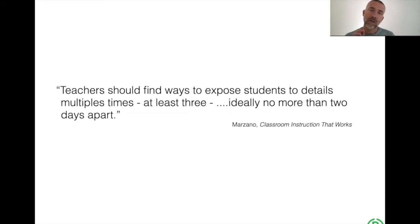And then to touch on Marzano's work, it's all about exposures. He said teachers should find ways to expose students to details multiple times, at least 3, ideally no more than 2 days apart. And so if you are in a traditional schedule where you see students every day, whether online or in person, with Organized Binder, you give the lesson that you normally give. None of that changes, okay? So not altering the way you teach, but then at the end of class, now we have a learning log, 2nd exposure. If you give any practice for homework, 3rd exposure.